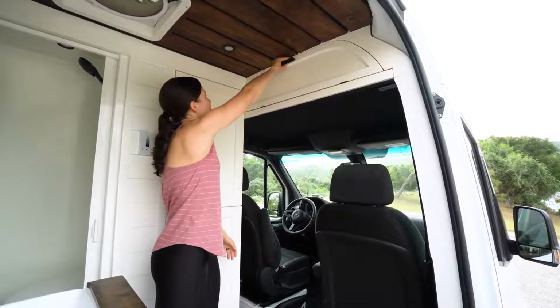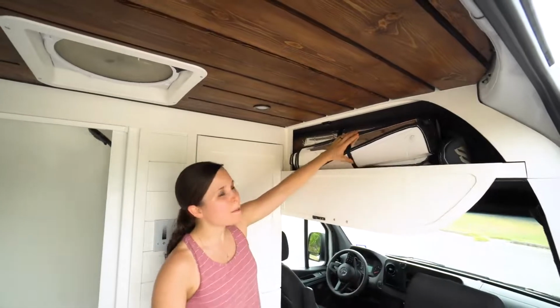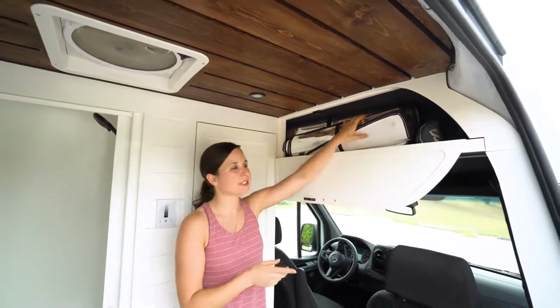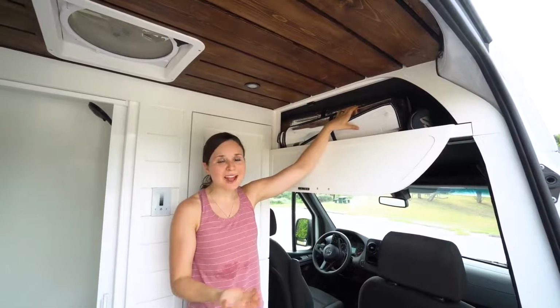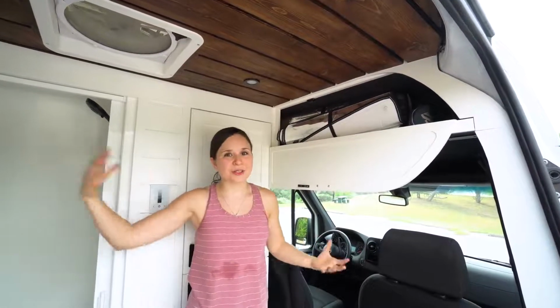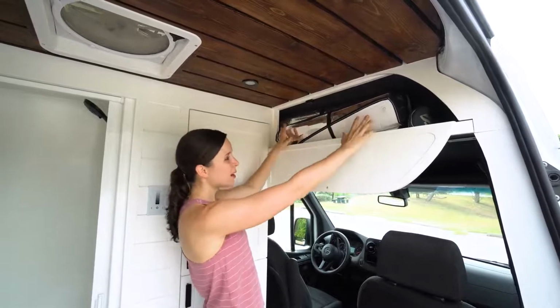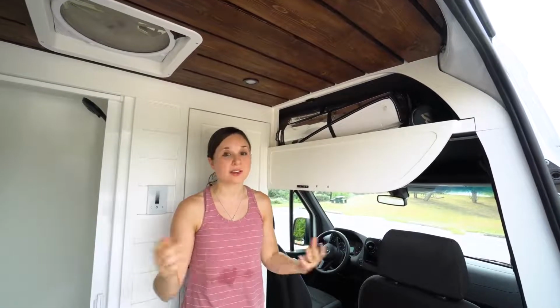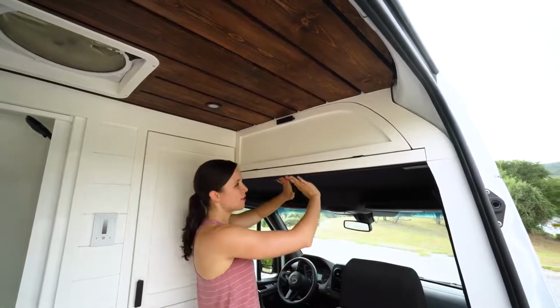So when you open this door, you will see some window covers, and then the main reason we built this was to store some of Adam's golf clubs and also our backpacking gear. We love to backpack, and it's kind of hard to store those massive backpacks in a small van. So this is kind of the backpacking backpack home, and then the closet stores more of the stuff that goes in the backpacks.